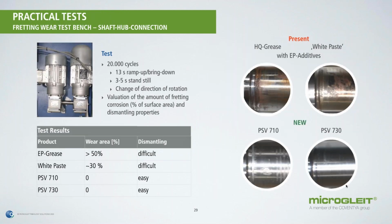Another special test, this is a motor generation configuration. So one is the motor, one is the generator, and the motor and generator are coupled with an interlocking coupling. And usually you find lots of fretting corrosion in this coupling. In some cases, you even cannot dismantle this coupling. It's like welded, so very difficult to disassemble when you have lots of fretting corrosion.